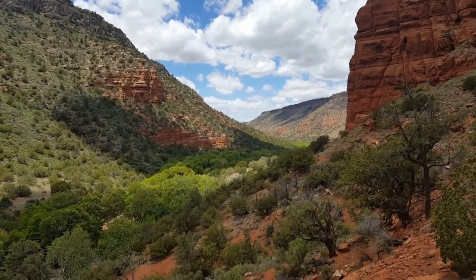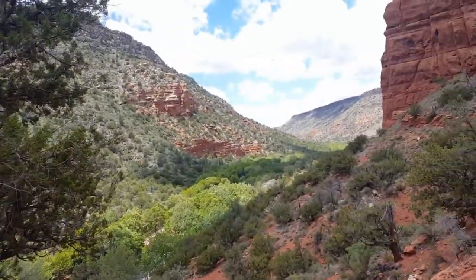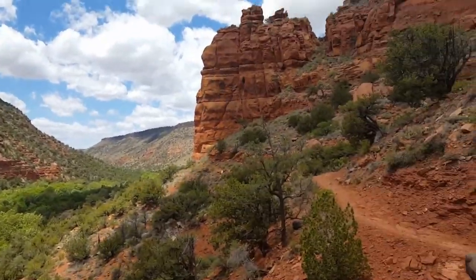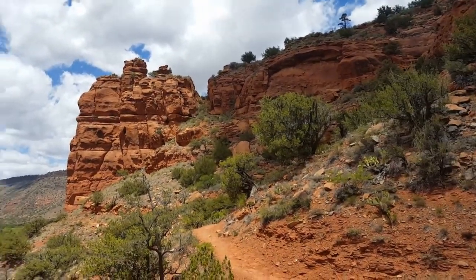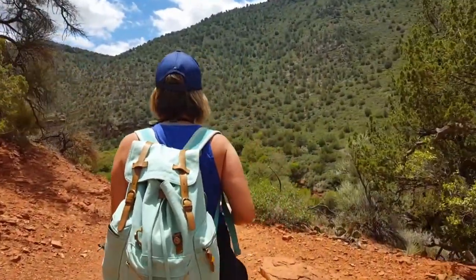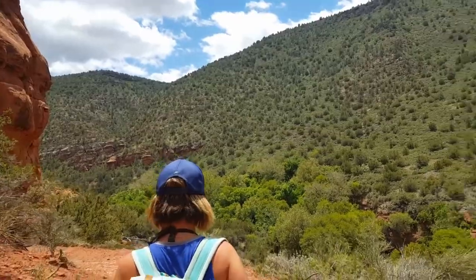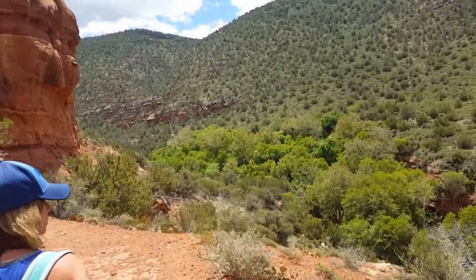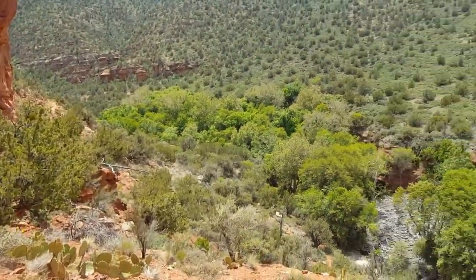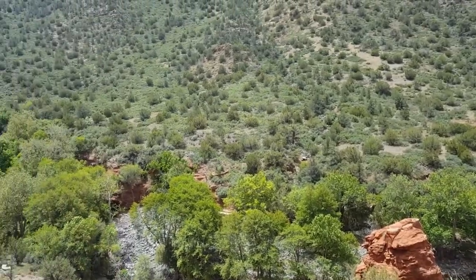Wow, I look far. That looks so far. Man, that mountain right there is so pretty. That's cool. It's a perch for a little eagle or something.